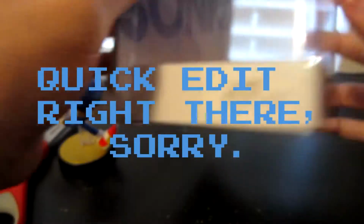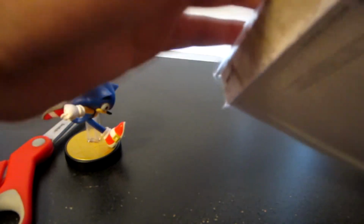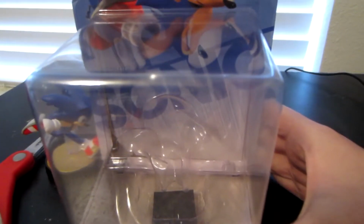And what do we get? Sonic. Yep, there he is, just running off. I don't know where he's going to run to. But yeah, it's great to have another Amiibo in the collection. Yep, and we're going to put this plastic thing back in. And yep, here we go. Oh, yep. Okay. And that is pretty much it for the unboxing.